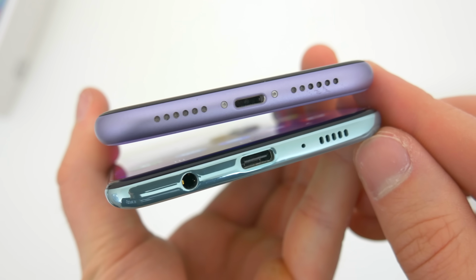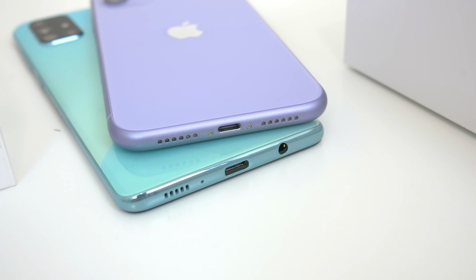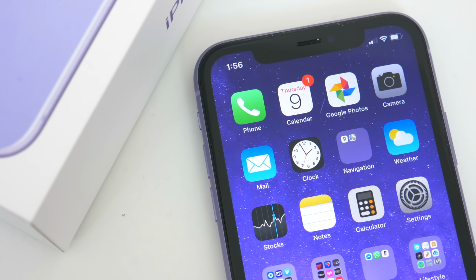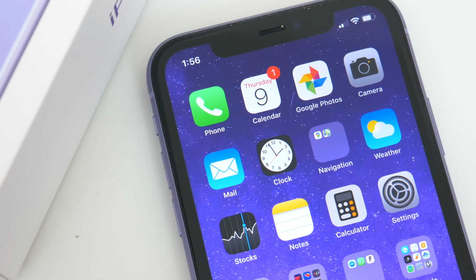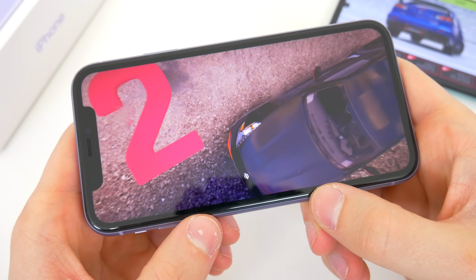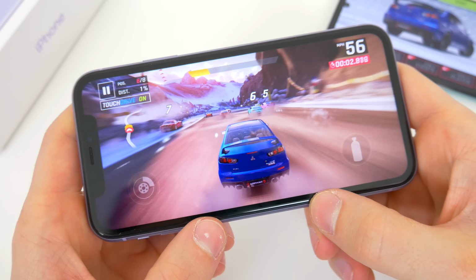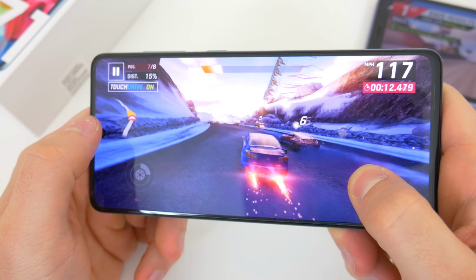But one thing I do want to point out is that while the A71 has just the one single bottom speaker, the iPhone 11 actually offers dual stereo sound with the bottom speaker and an additional one in the earpiece. I shouldn't have to tell you that dual stereo speakers are the winner here. They sound better, they get louder, and they're just a nicer, out loud listening experience. I think the iPhone in general has the best speaker setup on any phone right now, and while the A71 is still fine, it just can't compare in this case.